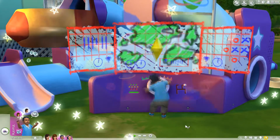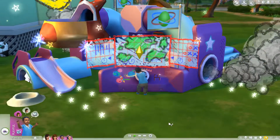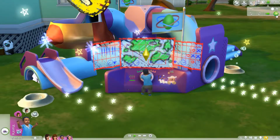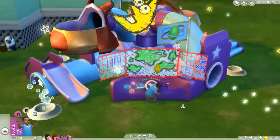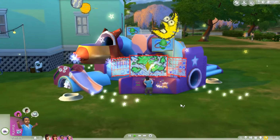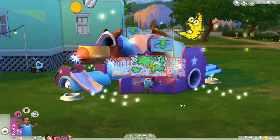I love the little make-believe space station. There's a really funny looking moon up at the top. You can't quite see it at the moment possibly, but when I zoom out you can. I love the little bubbles and the sparkles. And him babbling. Oh my goodness. The laughing and the babbling.